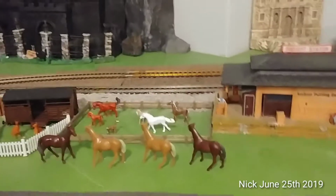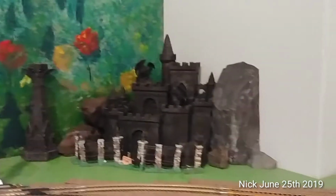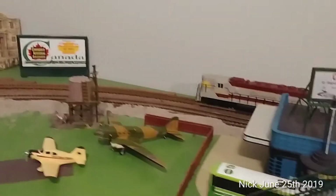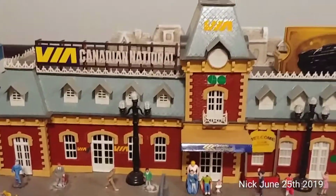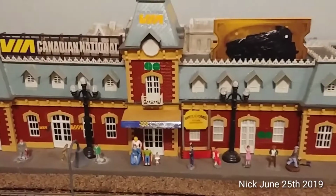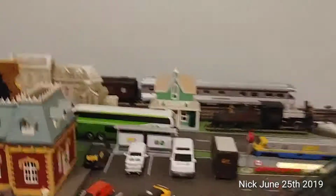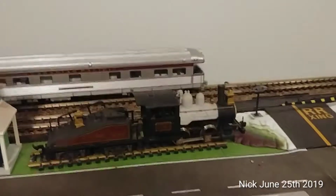And coming over here, we have the Sayre Bear Petting Zoo, which is in honor of my cousin. In the far back corner, we have the creepy castle. A small local airstrip out here. The GO Transit bus station. The main train station on the table. Across the road from it is a Christmas tree store and a train that is on display.